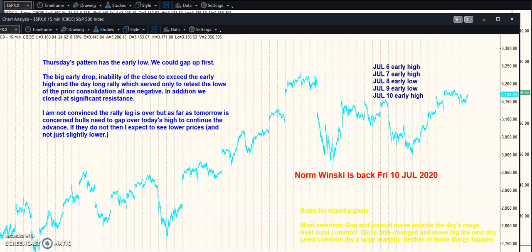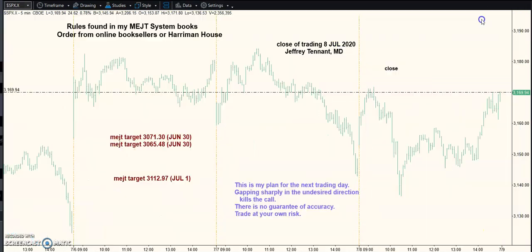But as far as tomorrow's concerned, if you're a bull, you want to gap over today's high to continue the advance. If we don't do that, I think we'll see lower prices, not just slightly lower prices. If you drop enough, then this rally leg's ended, but that hasn't happened yet. Norbinski will be back here in 2 days, and we'll see what he has to tell us.